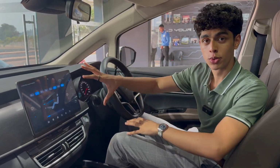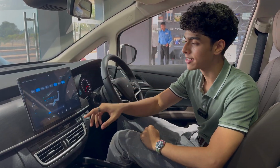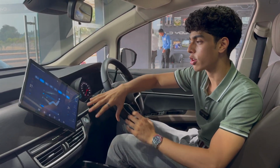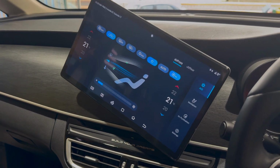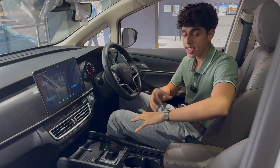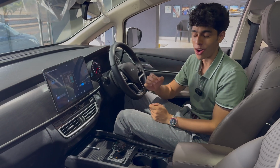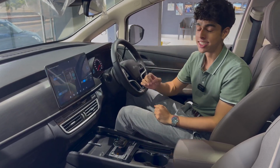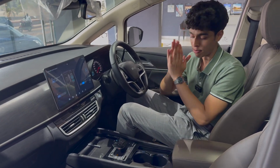And now coming to this 12.8-inch touchscreen, which has the party trick that all BYD vehicles do, which is you can change it from landscape orientation to portrait. And if that's what you like, if that's what your eyes please, you can do that very well. The seats also get a ventilation function, which in the month of May in Goa with the crazy humidity, even inside the showroom, it feels so good to have that feature, and I feel it's an absolute must.